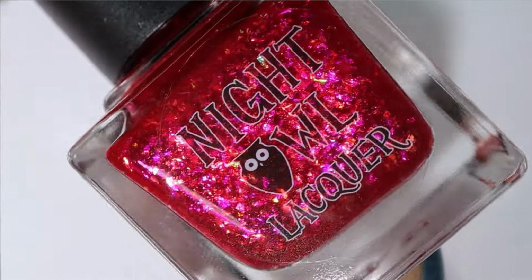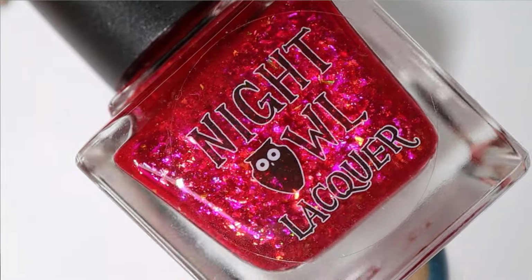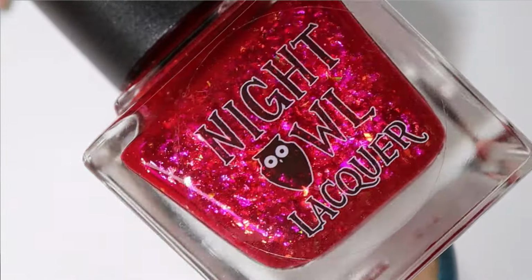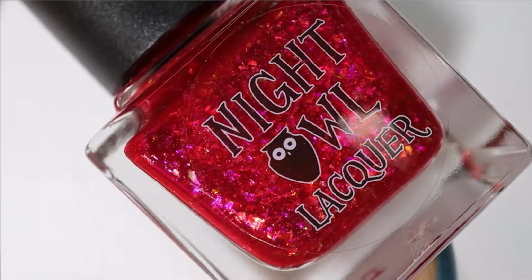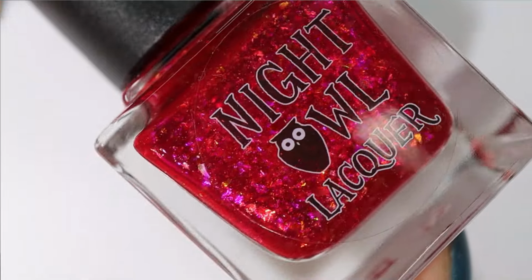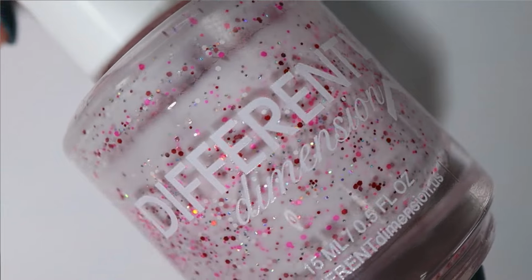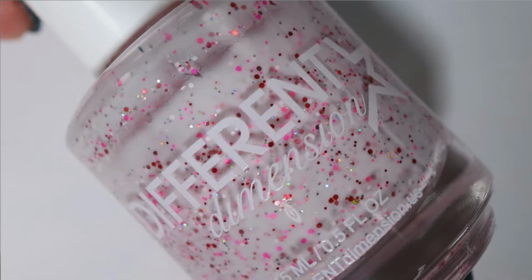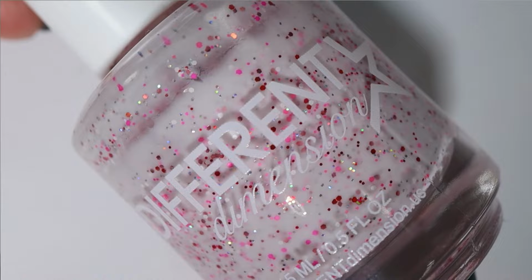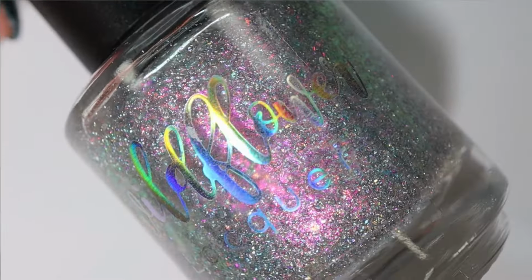But anyway, there were 4 polishes included in this Skittle. The red I wore is from Night Owl Lacquer. It's called the Final Rose, and it has a true red jelly base, and it's packed with beautiful flakes. They appear red and copper and gold and green, as well as pink, and it's loaded with those flakes. The white Girly that I wore comes from Different Dimension, and it's called Are You Feline What I'm Feline?